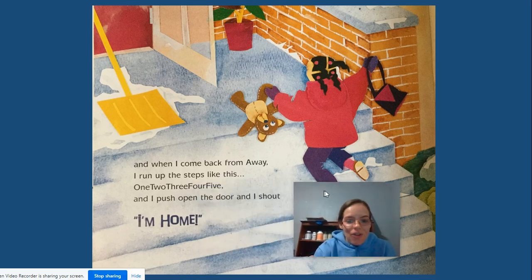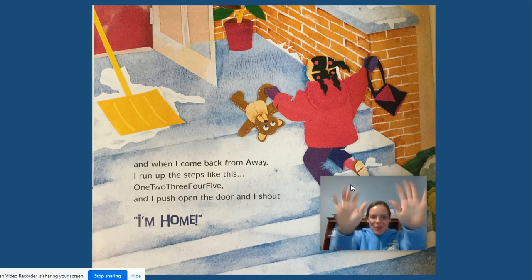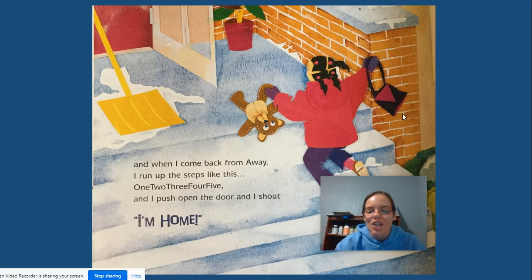And when I come back from away, I run up the steps like this. 1, 2, 3, 4, 5. And I push open the door and I shout, "I'm home!" She sounds like she is always happy to be at her home. She loves her home.